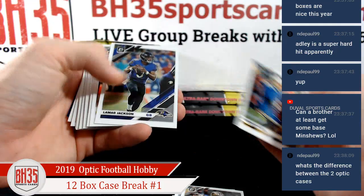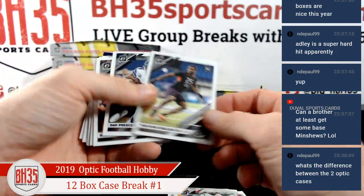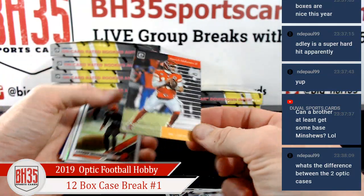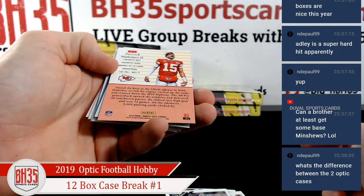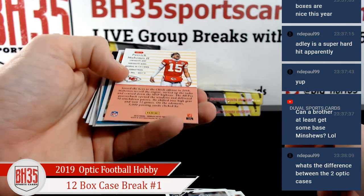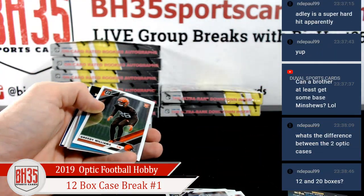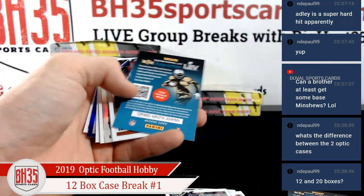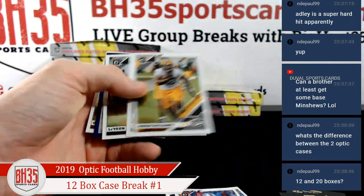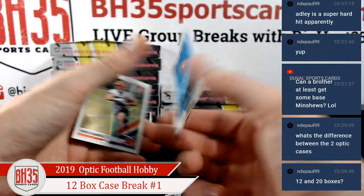These look great. I mean, this couldn't be closer to Topps Chrome. Patrick Mahomes. What's that out of? This isn't the 89 also, is it, Shane? Drew Brees. Debo. To 50.